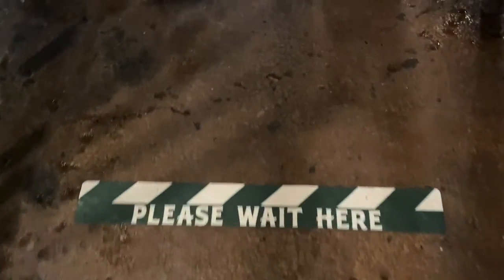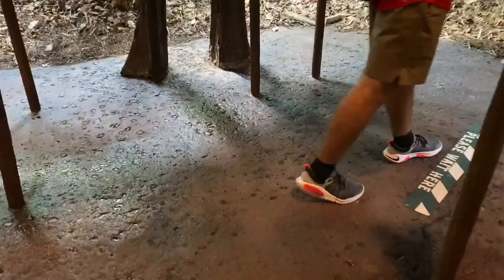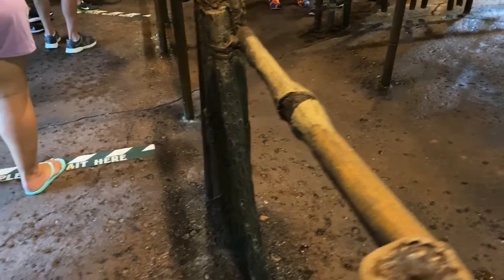When you walk through Navi River Journey, there's markers here. You're fine. You've got a long way to go to get to that one. These are pretty close. I think it's more of a this or that, like some on this side, some on that side, so that you are able to keep your social distance. So from this side to this side, you don't want people standing on this side because you're closer. So I understand it, I guess.